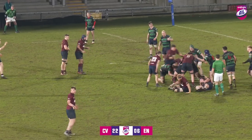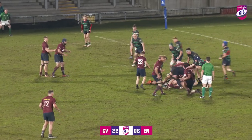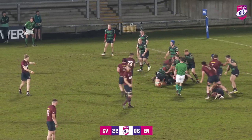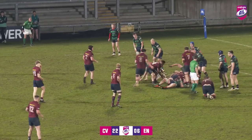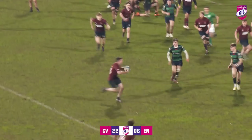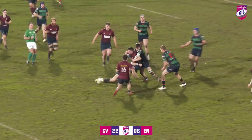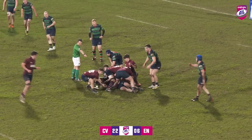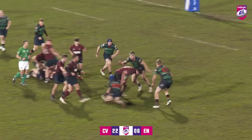Now this is where Enniskillen's strength was as well in the first half. These pick and goes round the fringes. McConkey, the replacement scrum half, has been excellent so far. He's controlled things well. Lovely ball to Keyes through the back line. Ferguson, wow, wrapped up by some big Clogher Valley tackles. Enniskillen still in possession, going through the phases very nicely.